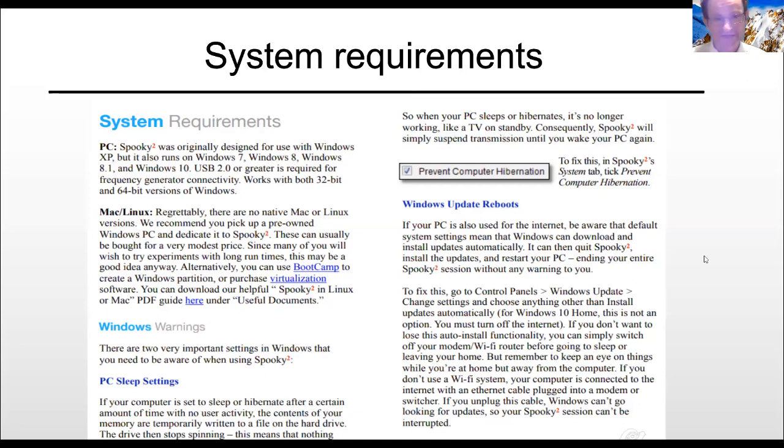All right, now let's get back to system requirements. Basically, get yourself a Windows laptop. That's pretty much it. The vast majority of Windows laptops will work. You can keep it offline and just do what I do, because I just use a memory stick to update the Spooky2 software when a new release comes out. So I can just download that on my main computer I use for work, and then I can take my memory stick, put it into the laptop which is offline, and update.